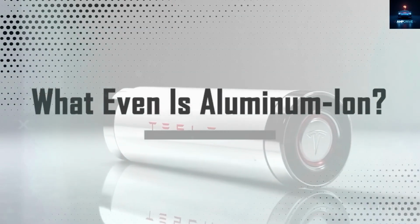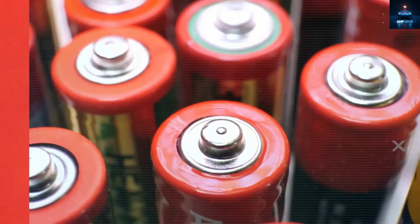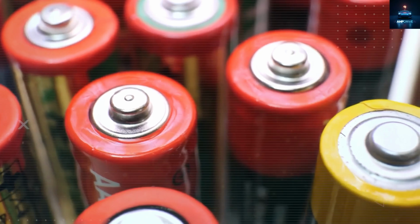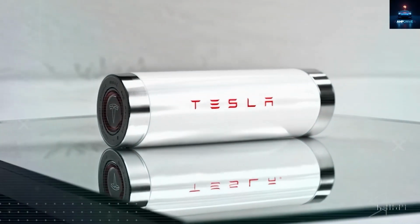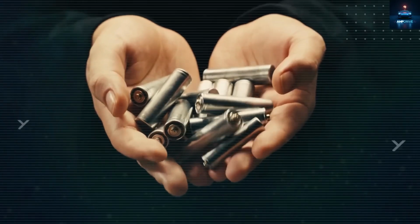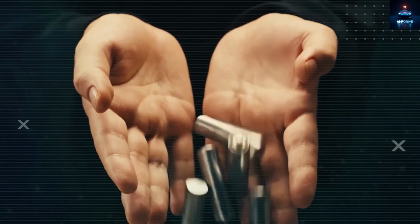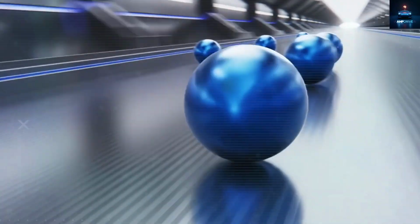What exactly is aluminum ion, and how does it differ from the batteries we currently use? Aluminum ion batteries use a totally different kind of chemistry compared to lithium ion ones. While lithium ions carry a single positive charge, aluminum ions carry 3. That means each aluminum ion can move more electrons, making the battery more efficient and able to deliver higher current density. This allows more power to flow within the battery in a smaller space.